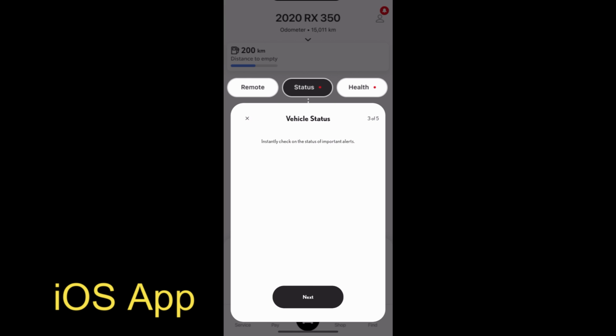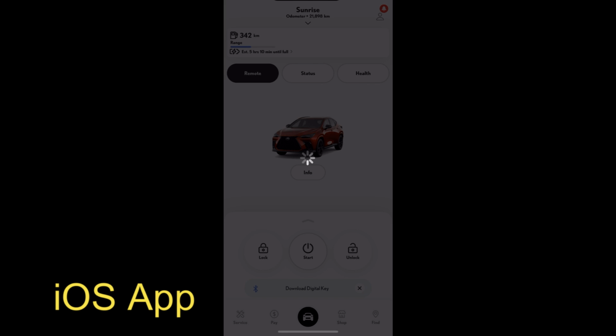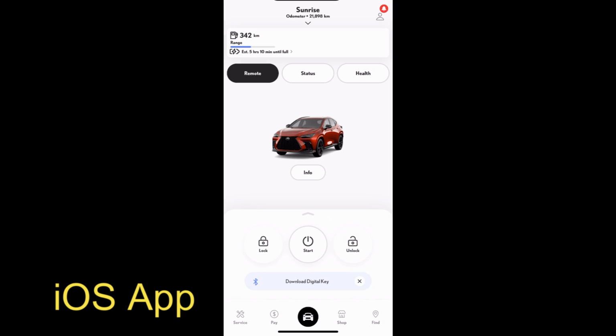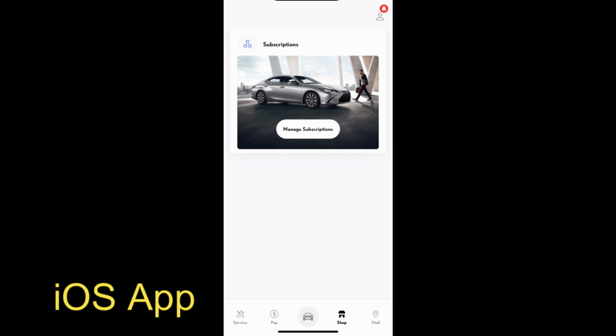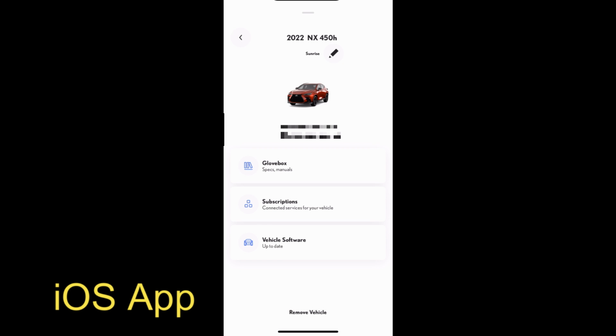So it does mean that their app is now unified, and that Android and iOS experience is extremely similar. You can see the walkthroughs are exactly the same as well. It did feel that some of the images don't show up as fast. It takes time to load. And then when you look at it, overall, it does load exactly the same. The looks are exactly the same. You can see that the guests, the climate, every function is there.